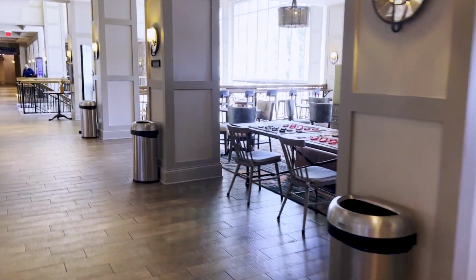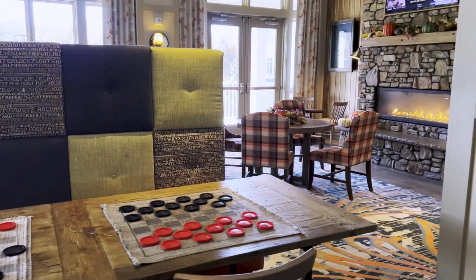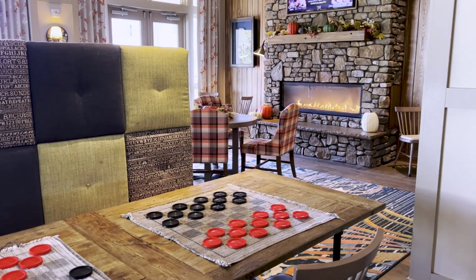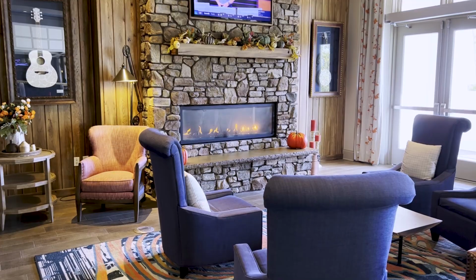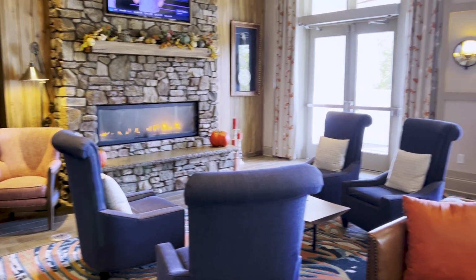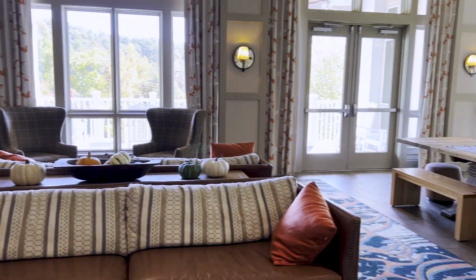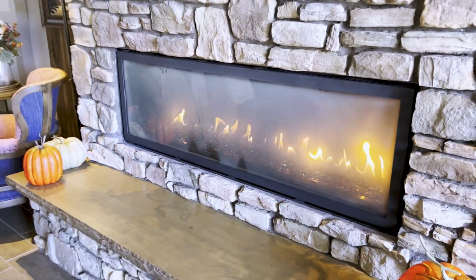Here's another one of those nice little lounge areas, so you can hang out here after a day at the park and play checkers, sit by the fireplace, and tell all those stories about your great day at Dollywood. Dolly is all about family and family gathering, and you can see that all throughout her resort and also the theme park. Ooh, it's a little toasty over here. I'm surprised those pumpkins aren't cooking.